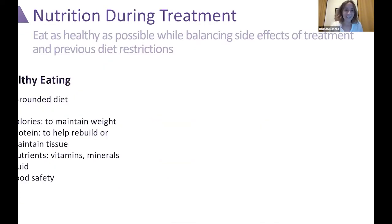All right. Okay, so nutrition during treatment. Ideally, the goal of nutrition during cancer treatment is that I want individuals to eat as healthy as possible, but we have to be practical and we have to manage treatment side effects. And then we also have to manage any previous diet restrictions.